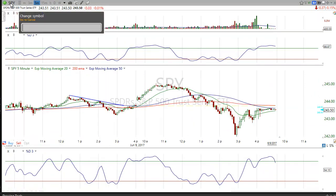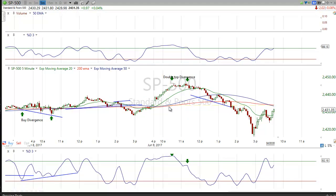So we had to take a look at the SPX there one more time. And here was that double top divergence right here. And that was the biggest move of the day right there. It was a buy divergence back here. It was really nice. Nothing else there showing up. So we'll wait till next week, and if we get a nice setup again, a double bottom divergence, we'll take it the other way.